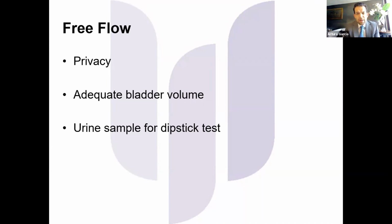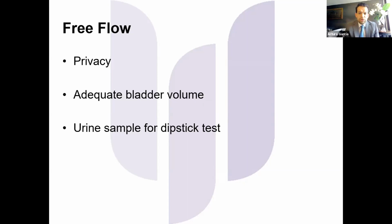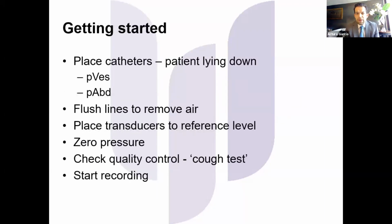So whenever the patient comes to urodynamics, they know beforehand they need to come in with a comfortably full bladder. So I usually tell them to drink about half a liter of water 1 hour before getting to the test. And this usually gets them with a normal desire to void. So once they come in, they do the free flow, we do the dipstick test, I check the free flow, and then I do the physical examination.